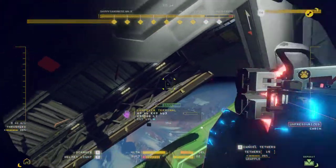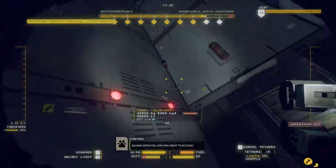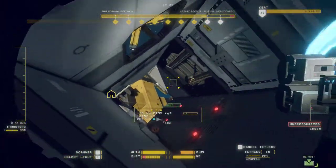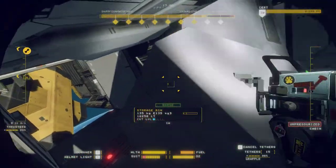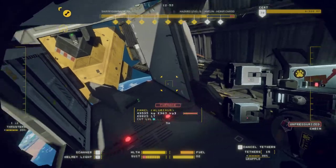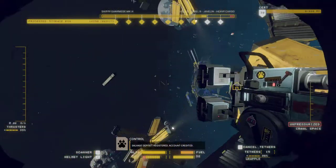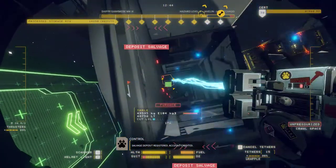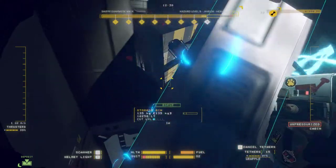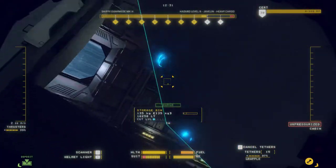Get this thing out of here. Salvage deposited. Applying credit. Oops. To account. Oh, Bob. Alright, we'll go this way then. Stupid things. Alright. Salvage deposit registered. Account credited. Oh my god, why can't I manipulate these things out? Alright, get out.